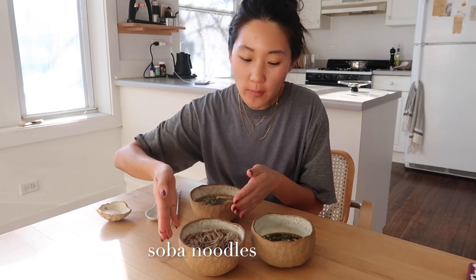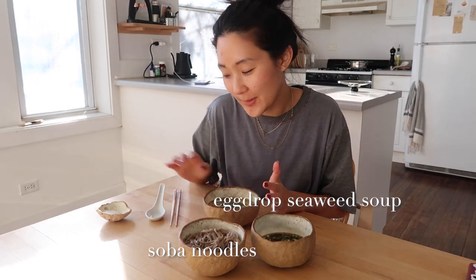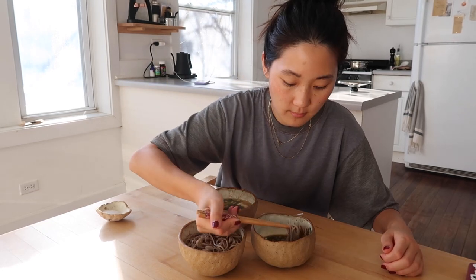Okay, this is a little random, but I have my soba noodles and also my cup of egg drop seaweed soup. This egg drop soup is also so light. I mean, it's mostly just chicken broth and a little bit of egg and seaweed, so it's not going to fill me up. So that's kind of why I decided to mix the two dishes, but let's see how they taste.